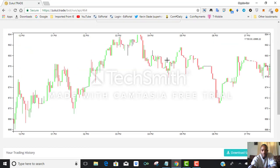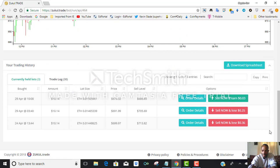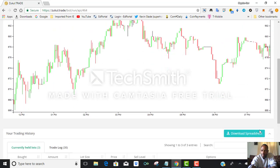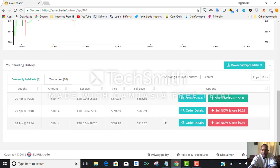Normally I have this and GDAX open so I can see everything at the same time. We are also trading on CEX.io, and I will be setting up one today. When I do CEX, I will be trading Zcash and also Bitcoin Gold.